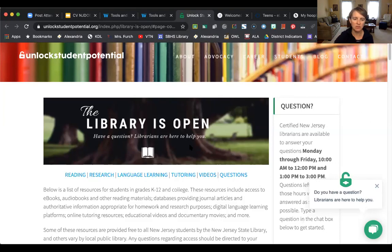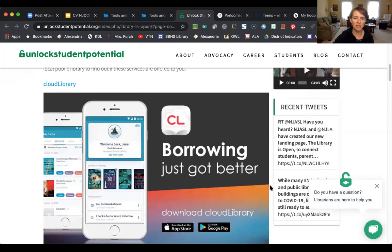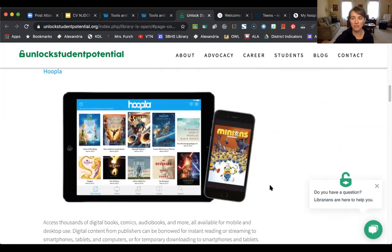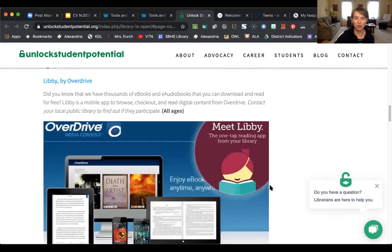Now, the reading resources are what's of interest to me here, so we're going to look more carefully at those. Our reading resources are going to spotlight the things that are most commonly held in the collections of public libraries. We're going to look at Hoopla, and we're going to look at Libby as our two choices. Both of these should be available from a local public library.